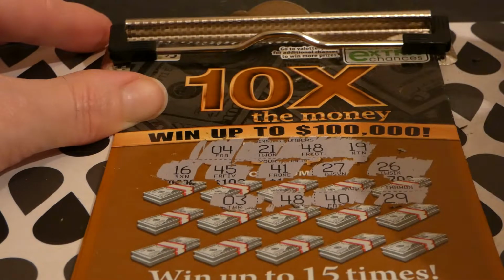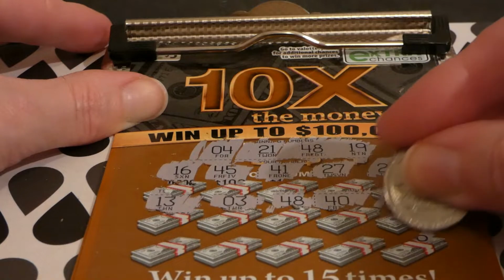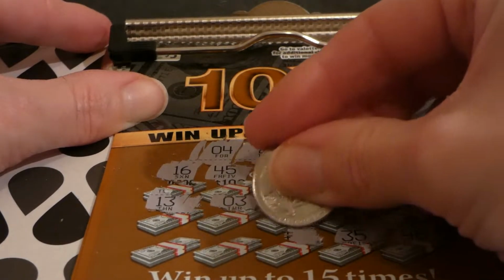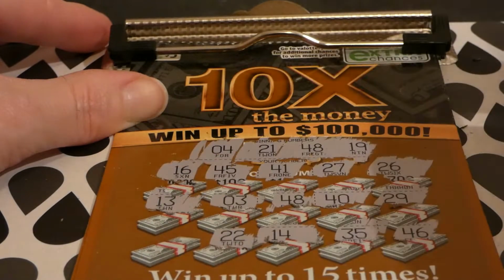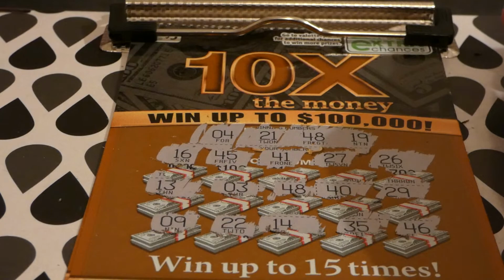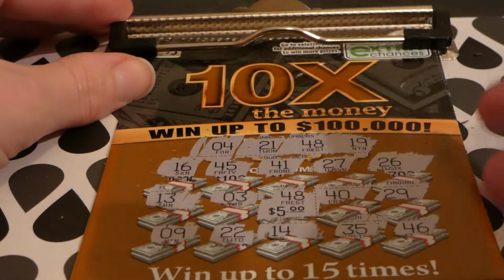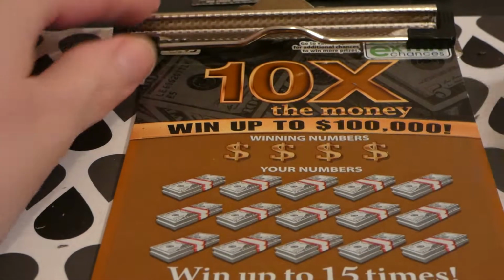That's good. 3, we have 4. Do we have any more? 13, 46, 35, 14, 22, we have 21. And a 9. So let's see what we have under 48. $5. If I can break even, it would be awesome.